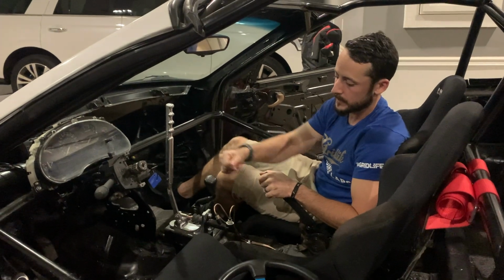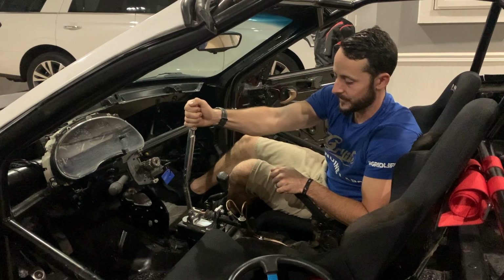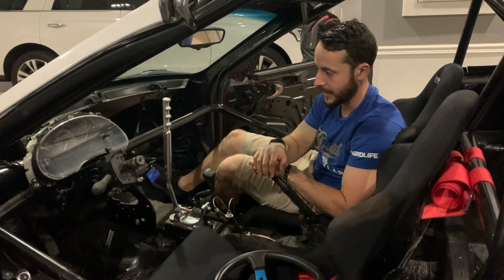Another thing we did recently is went ahead and put in a hydraulic differential. This thing is awesome. Locks them right up whenever you want it to. The rear diff's also welded. We did that on the same trip.